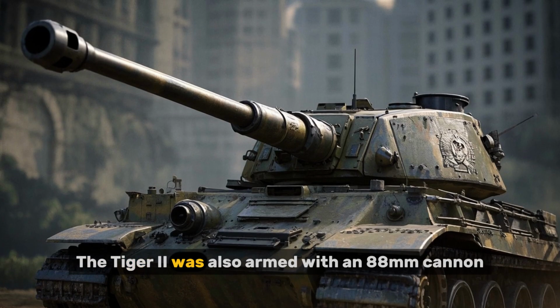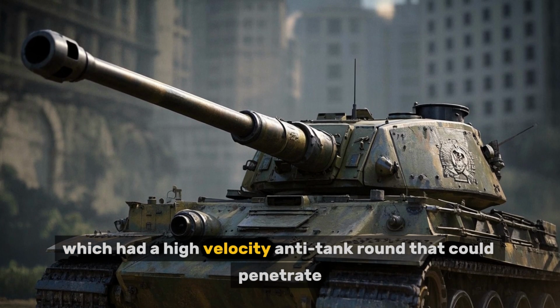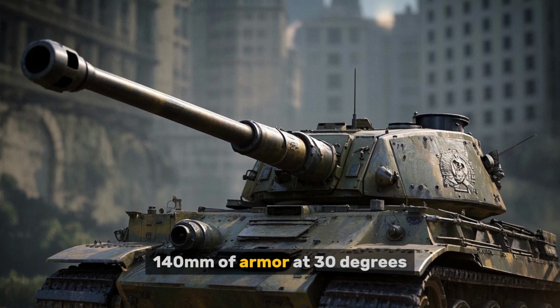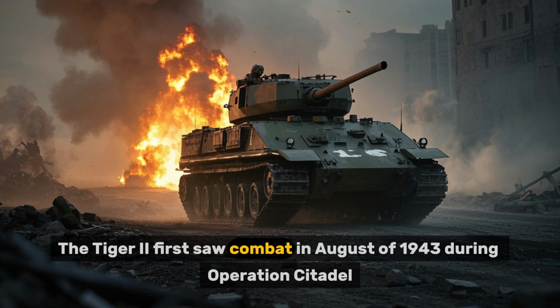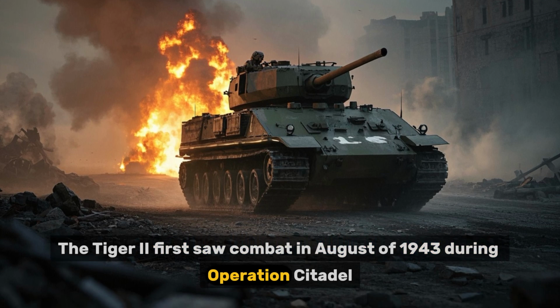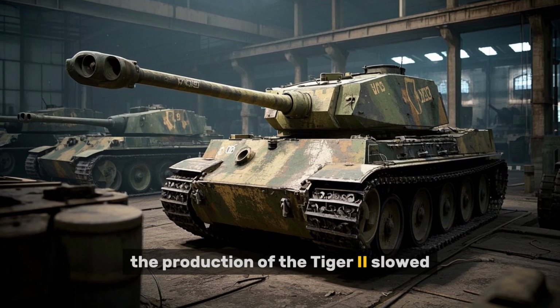The Tiger II was also armed with an 88mm cannon, which had a high-velocity anti-tank round that could penetrate 140mm of armor at 30 degrees. The Tiger II first saw combat in August of 1943 during Operation Citadel. But after Citadel, the production of the Tiger II slowed.